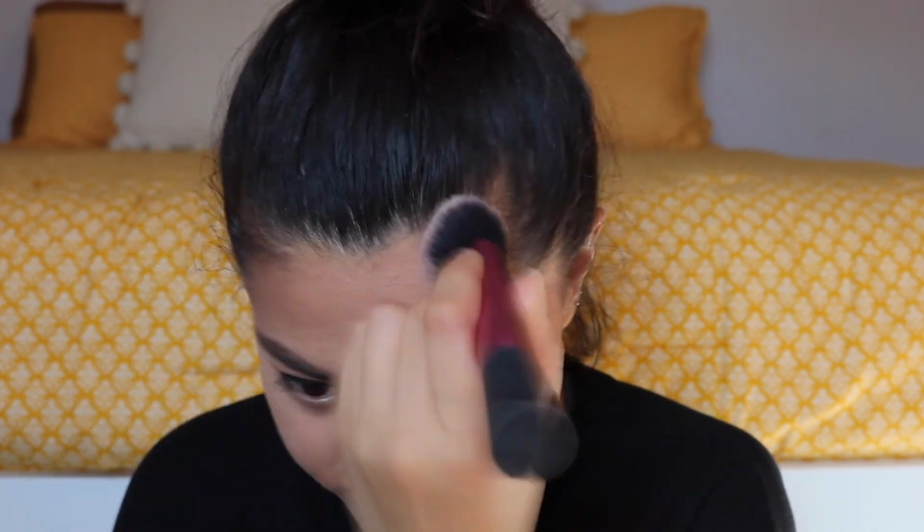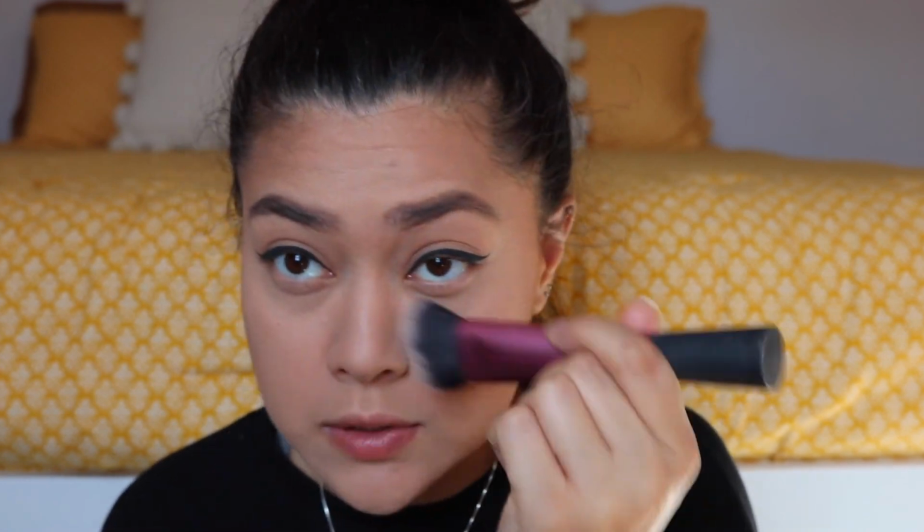So I always go around my forehead. Then I normally go in with this, tap it off, and go underneath my eyes so I can take off that excess powder. Go around my nose, because sometimes I feel like I put way too much powder on and it makes my face white in that area.